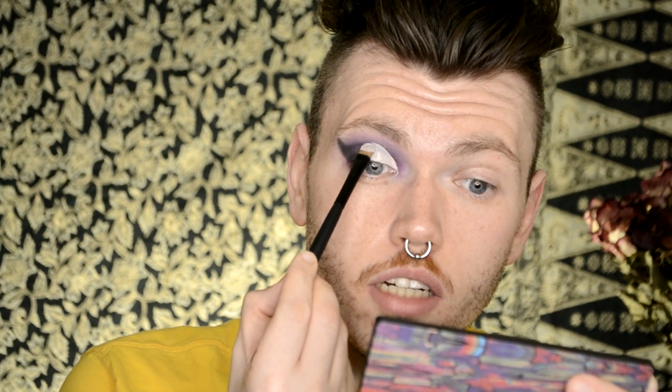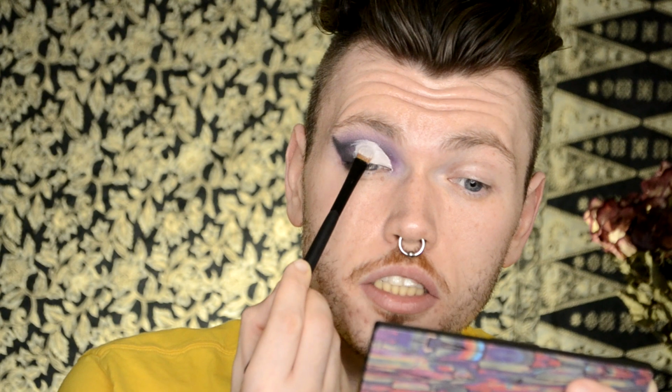Whew, I need to stop using this concealer on my eye. I forgot how much the scent of roses burns. Alright, I'm just patting it out, making sure I don't have any blobs of concealer to take. I'm trying to just squint.